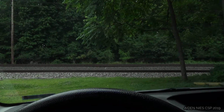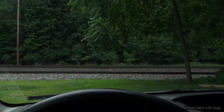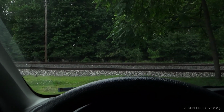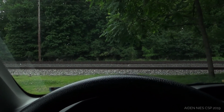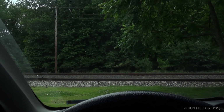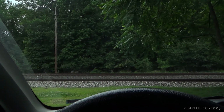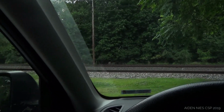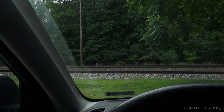So I think I'm going to hop over to Oak Island real quick, see what I can see down there, and then hop over to Port Reading, and then maybe head to the shared assets line, which is something that totally just came to my mind. Wasn't even planning on that until just now. So that's actually a possibility. So we'll see where the tracks take us, I guess.